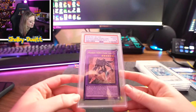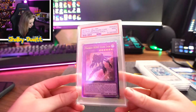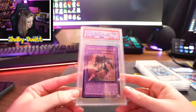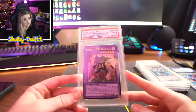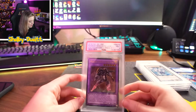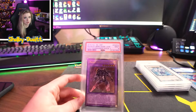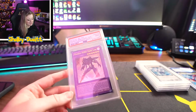I feel a little upset about this one. Just because I know that I took really good care of this card and that this card really never saw daylight. But this is still a really nice card. I mean, it's still a mint 9, so overall, I feel like that's pretty good.